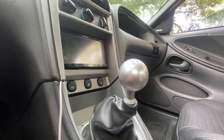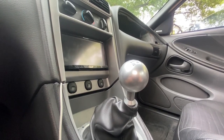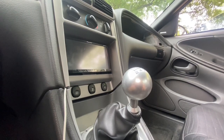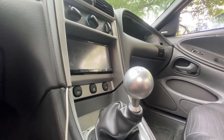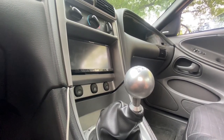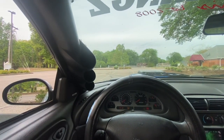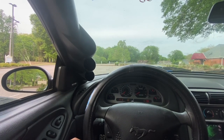As far as the radio goes, I have a Pioneer touchscreen double din radio. This radio gives me no complaints. It has navigation, it's touchscreen, obviously, Bluetooth. It's a pretty good radio. No complaints about it at all. In the future, I will be adding gauges. Hopefully we can boost this car. That's the plan, that's the goal for boost.